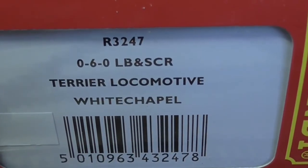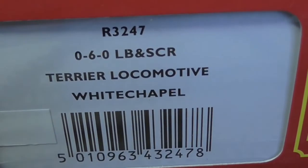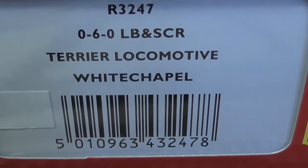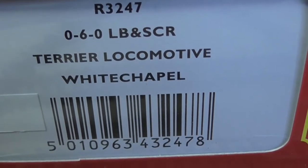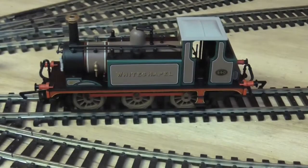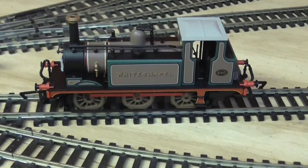It's R3247 and it's a 0-6-0 LB&SCR Terrier loco, name is Whitechapel. That's what we'll be reviewing today.